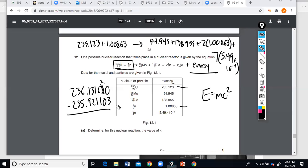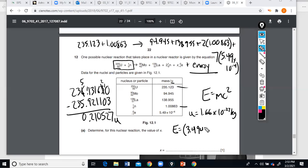I'm going to regroup here. So I get a mass of 0.210527 U. All right. And remember that U is 1.66 by 10 to the -27 kilograms. So now I've got that many kilograms per atomic mass unit, 1.66 by 10 to the -27, times my mass defect, 0.210527, to give me a total number of kilograms missing. Energy equals, the mass is 3.4947482 by 10 to the -28 kilos.